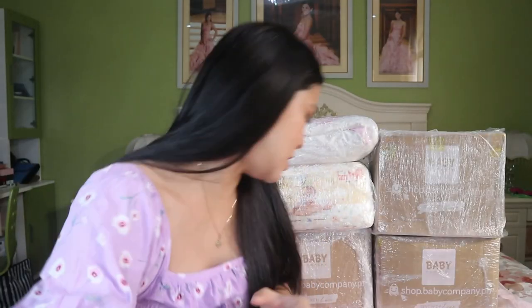Where's my scissors? Okay, I found the scissors. So I just want to mention that I am no expert. I am a first-time mom. But I did my research na rin kung ano yung mga kailangan ni baby. And also, nagtanong-tanong na rin ako sa mga friends ko na may mga baby na. Ano ba dapat kong bilhin para sa aking newborn baby?